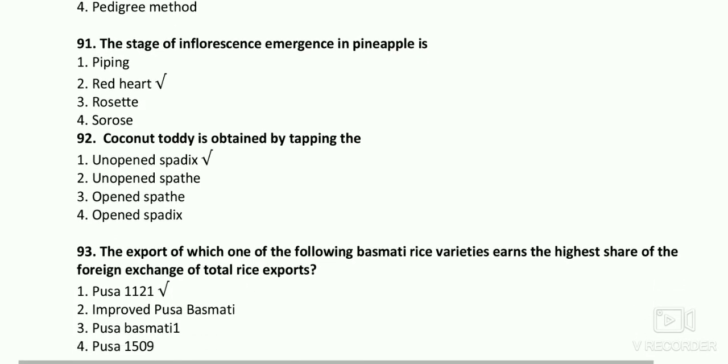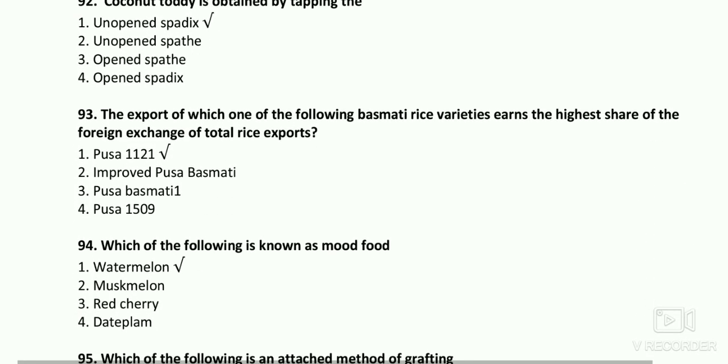Coconut toddy is obtained from Anopheles. The export of which of the following basmati rice varieties earns the highest share of the foreign exchange of total rice export? The right answer is Pusa 1121, which has the largest grain size. Now a new improved version of Pusa 1121 is there, that is Pusa 1718, which also has the longest grain size and is resistant to bacterial blight.